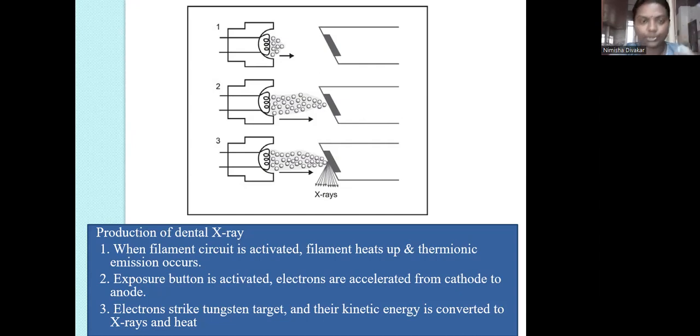As we discussed today, we covered the history of dental X-ray. X-rays were first discovered by Röntgen in 1895, and the first dental X-ray was taken by Edmund Kells, who is known as the father of dental radiology. Then we studied the electromagnetic spectrum and electromagnetic radiation, the properties of X-rays, and the parts of an X-ray machine, that is anode and cathode, the functions of each part, and how X-rays are produced: what is Bremsstrahlung radiation, what is characteristic radiation, and how X-rays are produced inside a dental machine.